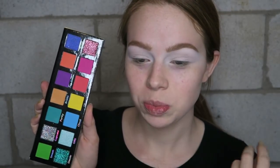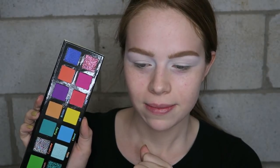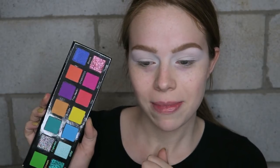So this is the Pinky Rose Cosmetics Bright Lights palette, and I love the colors in this palette. This is speaking to me so much right now. So it's basically all just super pretty colors. There is one kind of like a brown shade, but it has kind of a mustardy orange type tone to it. And then there are 3 glitter shades, and then just 2 shimmers, and the rest are mattes.